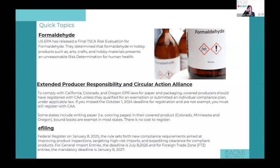Frequently, we see formaldehyde in wood composite type products. You guys probably remember maybe 10 or 12 years ago, there was this whole pallet craze where we had to look at the pallets in our warehouses and see what they were made of. If they were composite wood, get rid of them like they were the plague. So this finds its way into the nuanced world of consumer products, and here's what we're seeing.